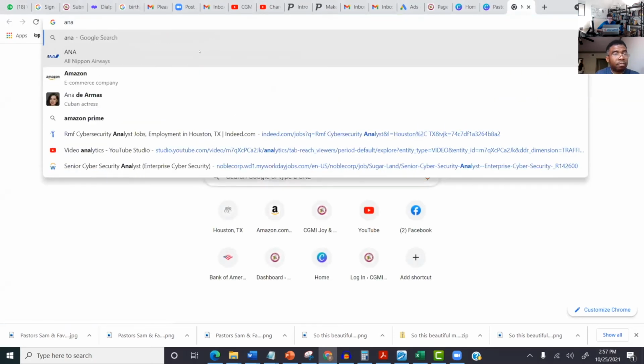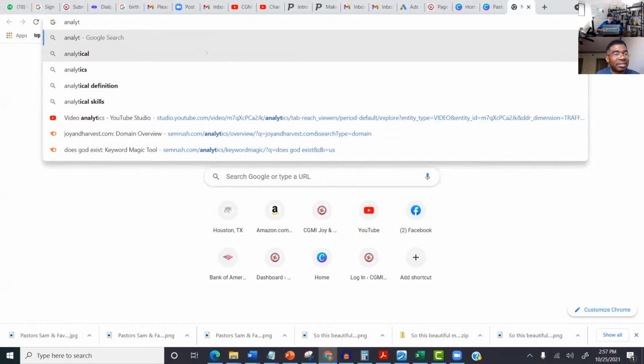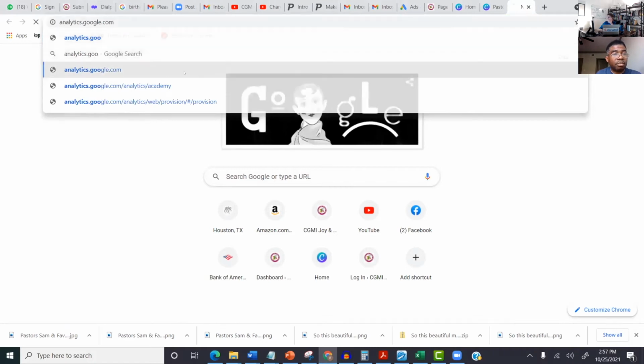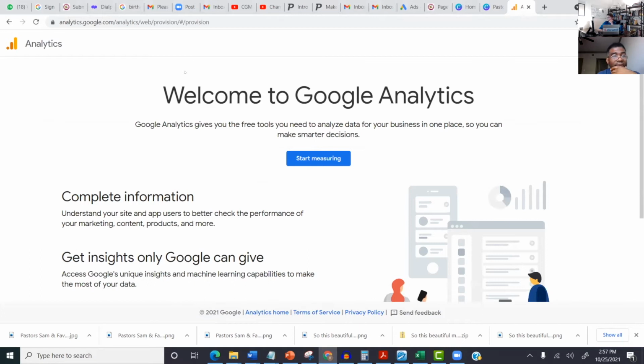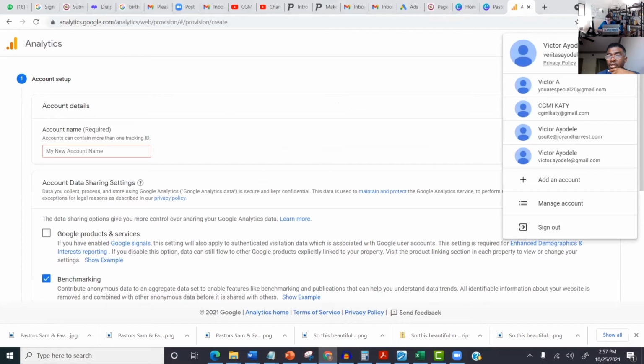Hopefully we have an account. I should think so. I'm not sure. We're going to find out. Okay. So go ahead and click Start Measuring. Now look in the top right-hand corner of your website at the little person there, the little circle with the blue person in there. What does that say? Okay, is this the email that's linked to your website, or is it G Suite at Joy and Harvest? Which one? No, this is the one.